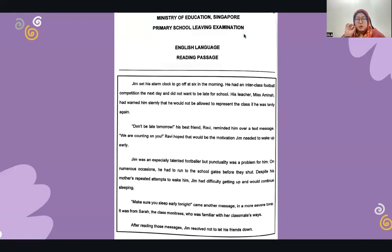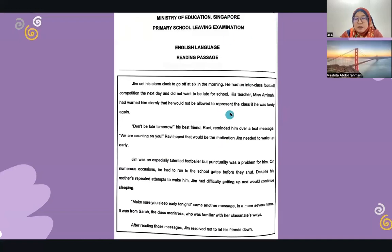You have to remind your child that these signs have reasons why they are there. For example here, "his teacher, Miss Amina" means the passage wanted to introduce the teacher. His teacher, Miss Amina. So if you read the sentence without pausing, it would be meaningless.